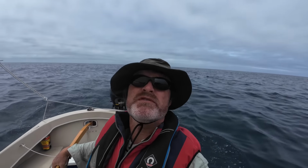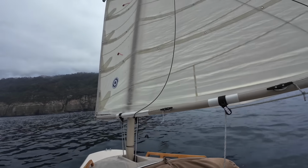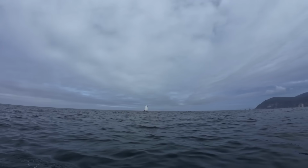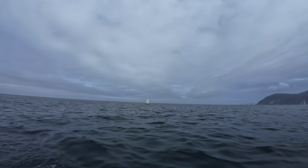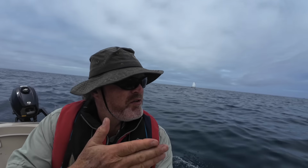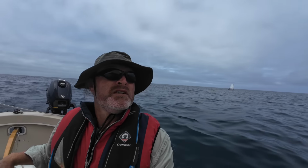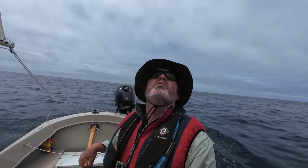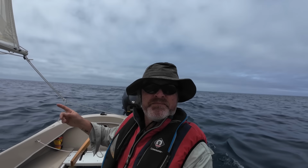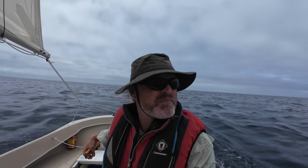So we're on a port tack at the moment, and you can see the sail is on the port side of the boat. If you look at Geoff over there, you can see his sail is on the starboard side of the mast. So he's got what we think is a better sail shape for pointing. If you've ever wondered whether the lug rig is better one side or the other, well, I think we just proved it, because when we were on the previous tack, we were neck and neck, no problem. But I just can't point as high on this tack.